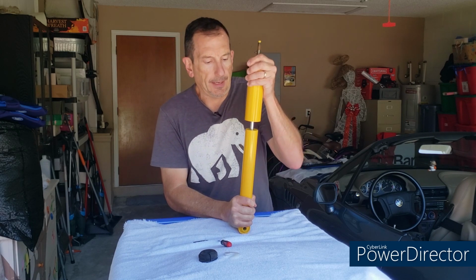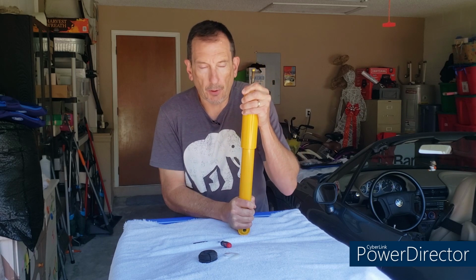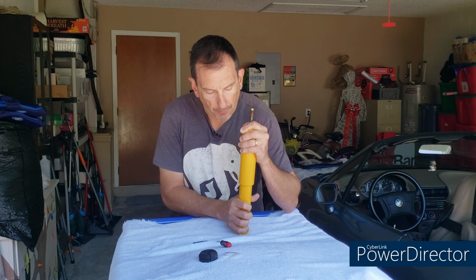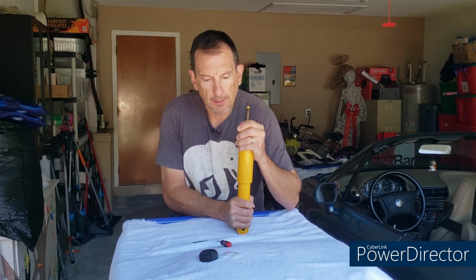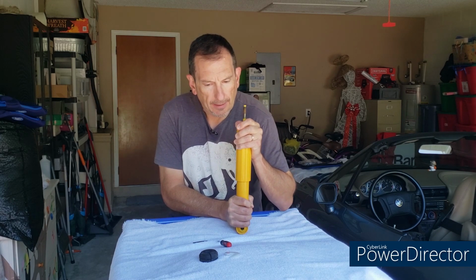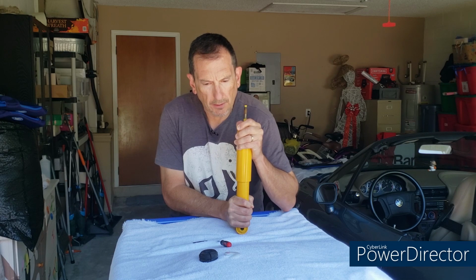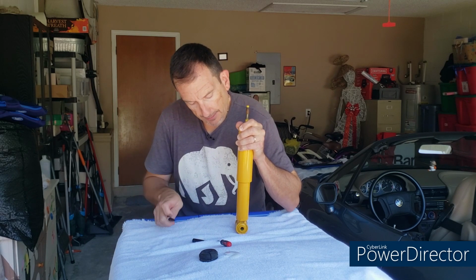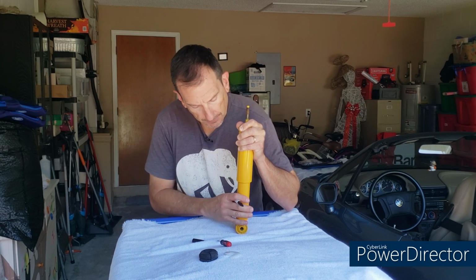How am I going to check that? Not saying I don't trust anyone, but what I'm going to do is turn the top portion counterclockwise compared to the bottom portion. So I've got the top on top, and when you twist it a little bit, you can feel it engage. And I'm turning it counterclockwise, which is softer, and it's stopped. Okay, so I can't turn any further.